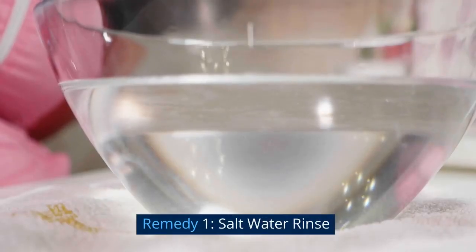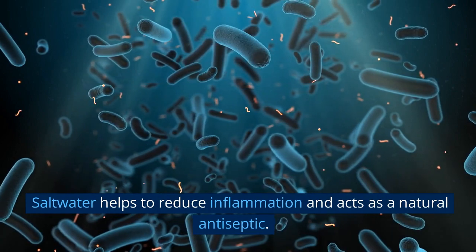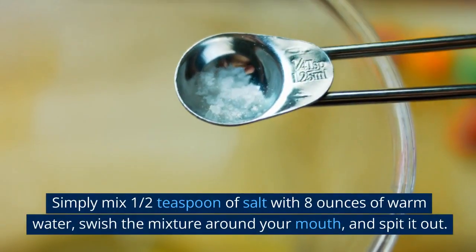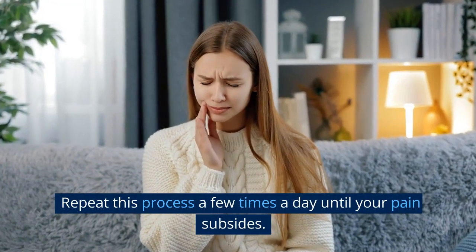Remedy 1, Salt Water Rinse. The first remedy on our list is a salt water rinse. Salt water helps to reduce inflammation and acts as a natural antiseptic. Simply mix 1/2 teaspoon of salt with 8 ounces of warm water, swish the mixture around your mouth, and spit it out. Repeat this process a few times a day until your pain subsides.